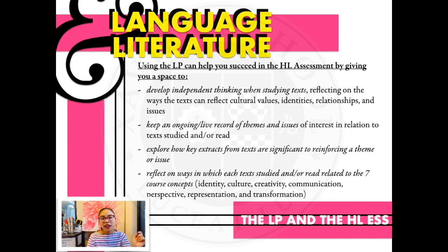Lastly, the LP is also there for you to reflect on the ways in which each text studied and/or read could relate to the 7 course concepts. Now, if you look at the guide, the 7 course concepts are actually there. And all our texts will touch upon any combination of those course concepts, being that they are about identity, culture, creativity, communication, perspective, representation, and transformation.